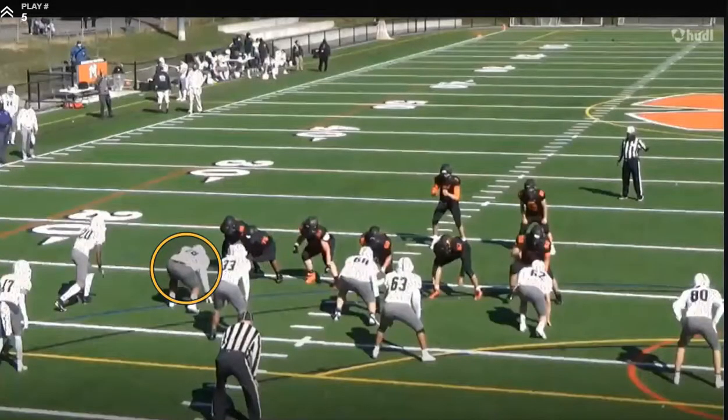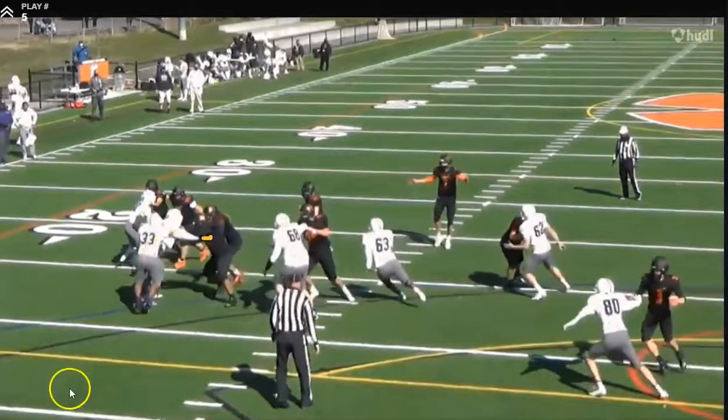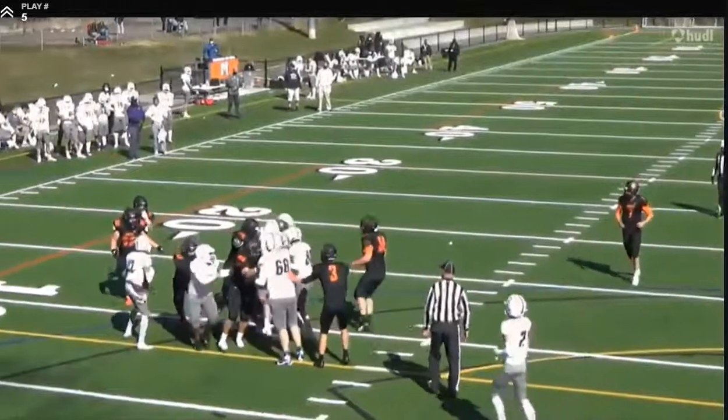Okay, from the top. Let him get his hands on there. Look at him anchored down. He's not moving much. Once he sees the back move inside, he's going to disengage inside. He's going to help finish off this play.